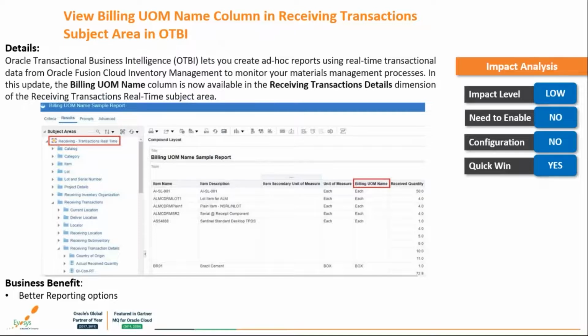So let's say in case we want to create a report to check what was the billing UOM for a particular transaction which we have done, then we can check it from this particular area. So in the screenshot here, we can see that this is the new column, billing UOM name that has been added. And this is the subject area, which is receiving transactions real time, from wherein we can add this column here.